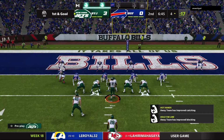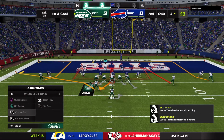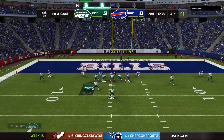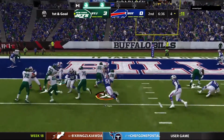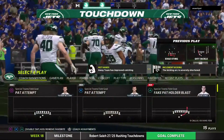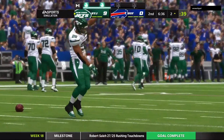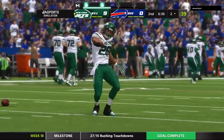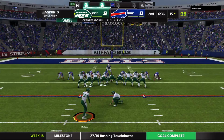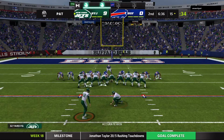Two big plays in succession. Not sure this D knows what hit him, but now they got to get ready. It's 1st and goal. Taylor. And he's in. Touchdown, Jets. Jonathan Taylor. Touchdown number 22 on the season. And the Jets will extend their lead. So it was the passing game that got him down here, but closer to the goal line, it's the running game that gets him home.